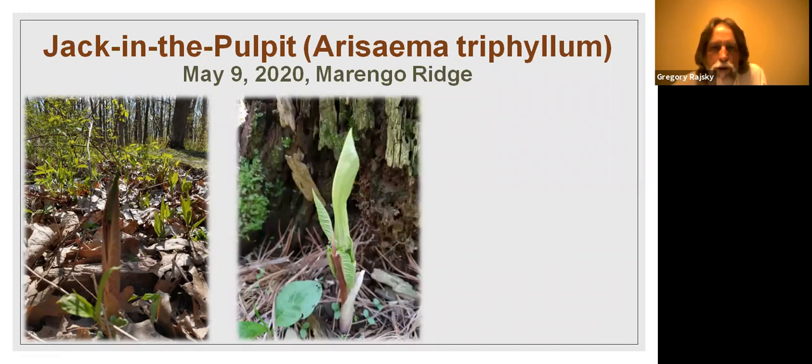A little further along, here you can see the sheath has started to fade in color and it's started to lean back. You've got a mottled stem. You have 3 leaflets, 1, 2, 3, and then this is going to be the spathe. This is going to be the hood. Now, again, these were both taken the same day, different plants. One is further along in its development than the other.